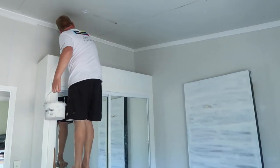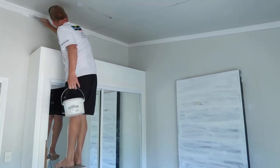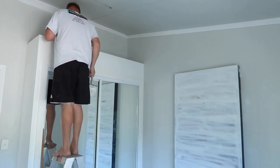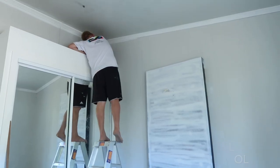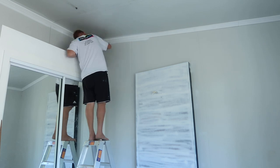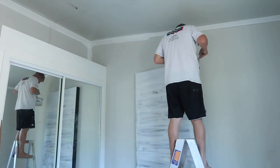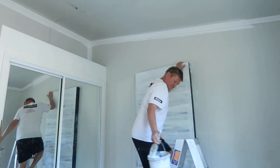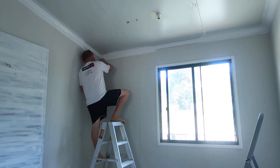So as I said in the intro, I am super lucky that my brother-in-law is a professional painter, so he came and painted Olivia's room for me. I didn't grab all of the footage of this, and yes, he just found a dead cockroach on top of the wardrobe, but I didn't film the whole footage of him cleaning and painting the room because I was just running around and I forgot to film it, but you get the gist. He painted the whole room for us and I think it turned out really beautiful.